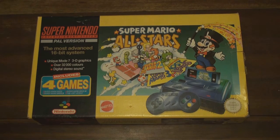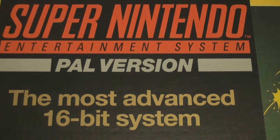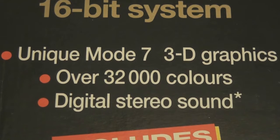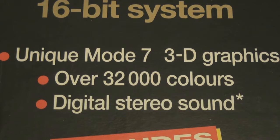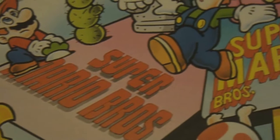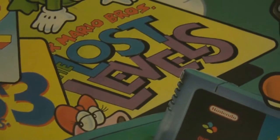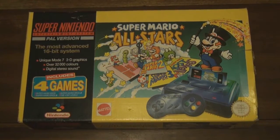Alright, here it is. This is the front. Right off the bat you can see it says Super Nintendo, the most advanced 16-bit system. Unique Mode 7 3D graphics. Over 32,000 colors and digital stereo sound. Includes 4 games. And of course the games are Super Mario Bros., Super Mario Bros. 2, Super Mario Bros. 3, and Super Mario Bros. The Lost Levels.